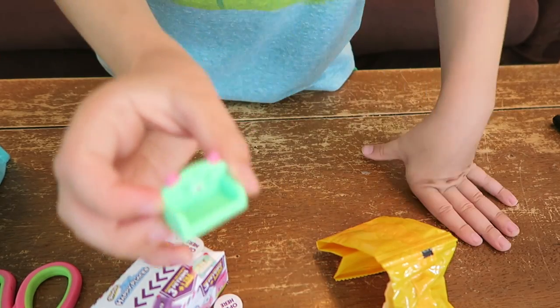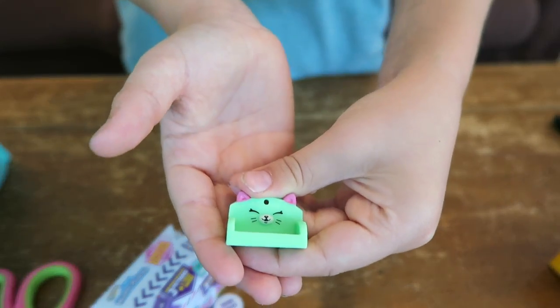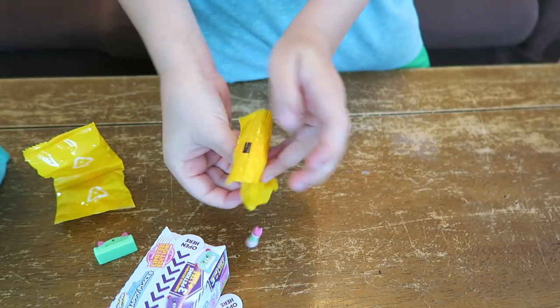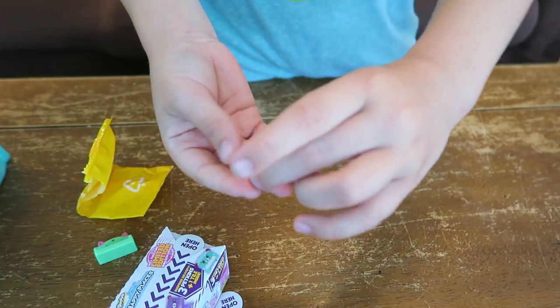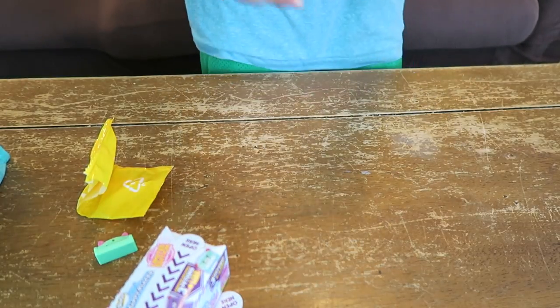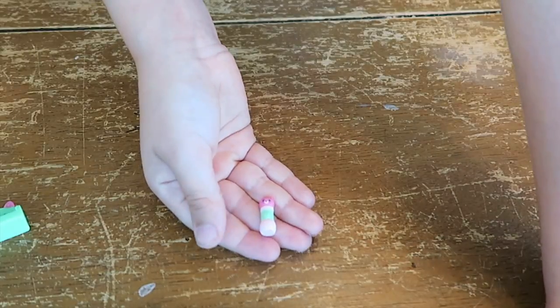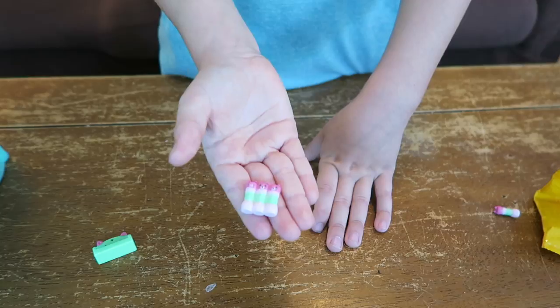Ooh, we have like a little couch. This is part of Kitty Kitchen and it's called Spice Rack. Let's open up this one. This is so tiny. I don't even know if the camera will detect this. This one's from Kitty Kitchen and it's called Single Spice. This one's from Kitty Kitchen and it's called Spices.